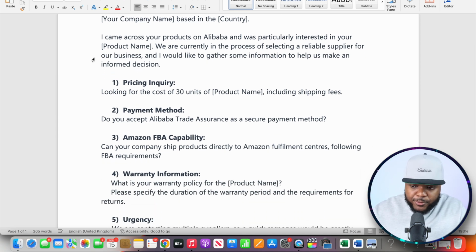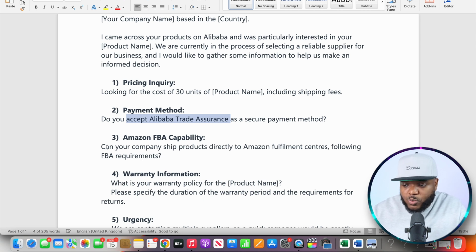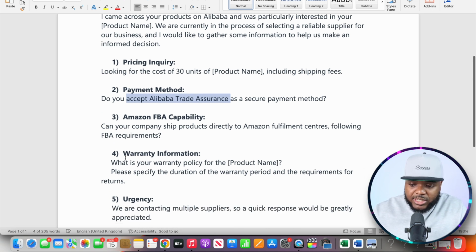But the main reason for this email template is that I get to ask the most important questions, which is knowing exactly how much it's going to cost for the amount of units that I want to buy, knowing if they accept Alibaba's trade assurance, which I'm going to touch on in a bit, asking them if it's possible for them to ship it directly to an Amazon warehouse rather than them shipping it to me and then me shipping it to Amazon, and most importantly, knowing what the return or warranty information is.